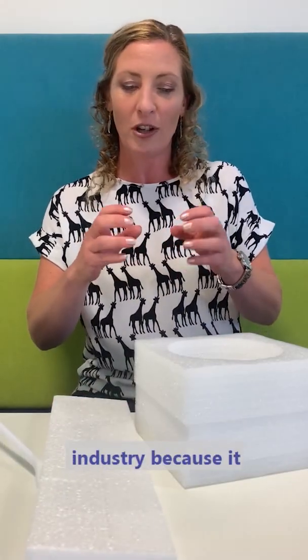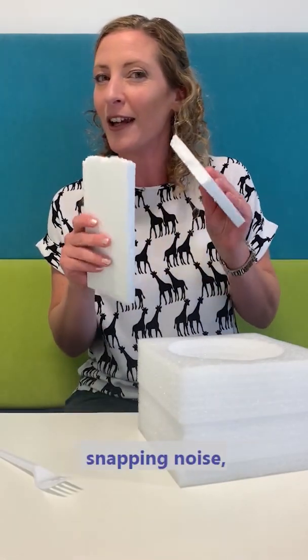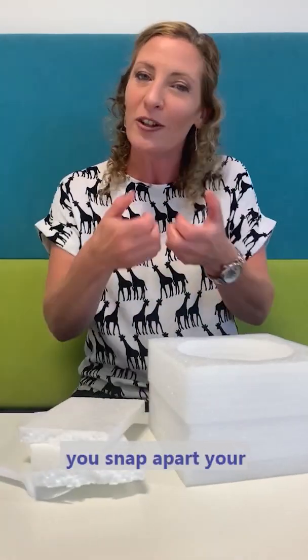often use in multi-pack yogurts, and you use it in the industry because it snaps quite nicely. So I bet if I do this now, you can hear that snapping noise. So you'll hear that when you snap apart your yogurt pots.